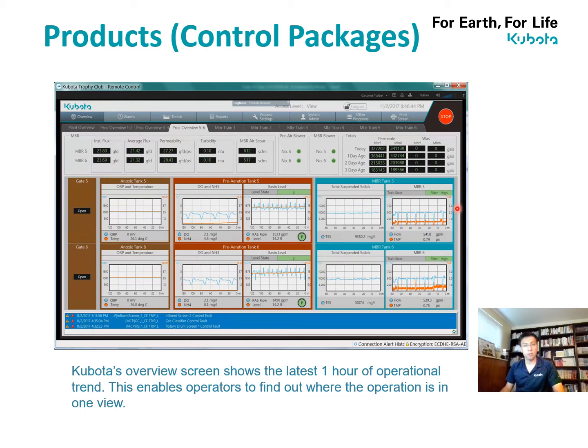This is our overview screen of our MBR system. It shows the latest 1-hour trend in the overview screen. If only a value is shown on the screen, the operator may not find out whether that value is a spike or a continuous number. But if you have a brief trend, the operator can find out where the plant is at with one sight.